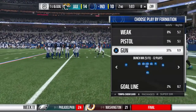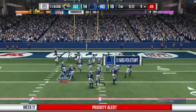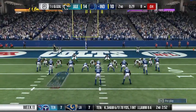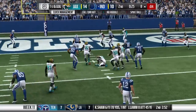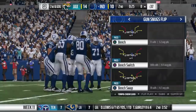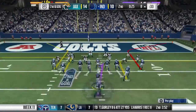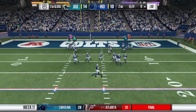Into the action. A red zone alert here. 1st and goal at around the 8-yard line. From the gun, here's Luck. And this one's incomplete. Receivers work all the time on making sure they catch the ball, haul it into their bodies before they turn and run. A little bit of loss of focus on that play.